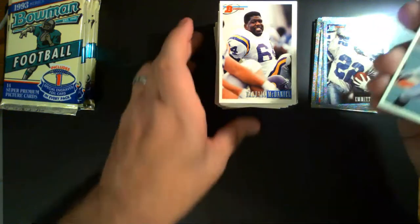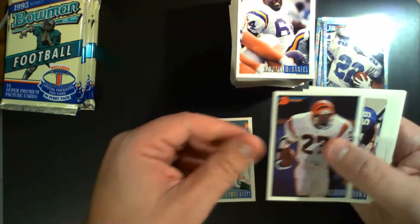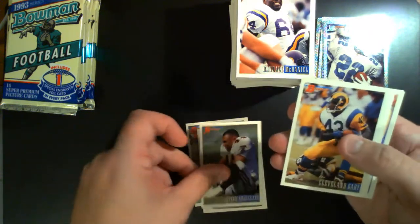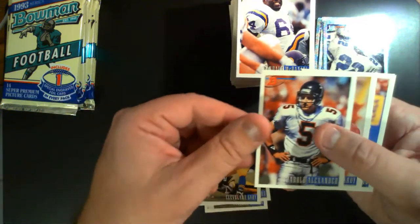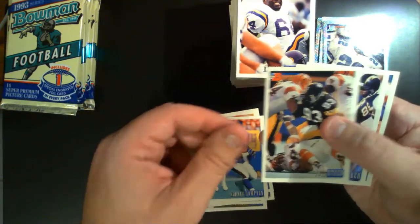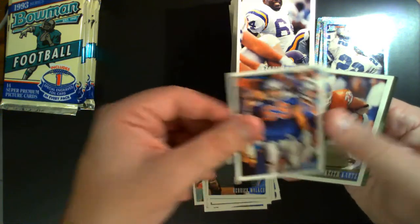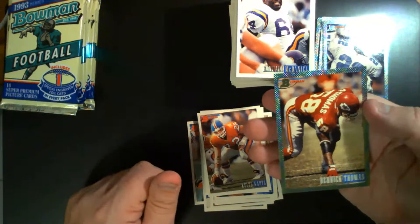Second half opens up. James Hasty for the Jets. Lance Gunn, Vincent Brown, Steve Broussard, Cleveland Gary, Harold Alexander, Adrian Hardy, Rodney Hampton, Joel Steed, Derek Walker, Eugene Chung, Keith Kartz, and a Derrick Thomas foil.